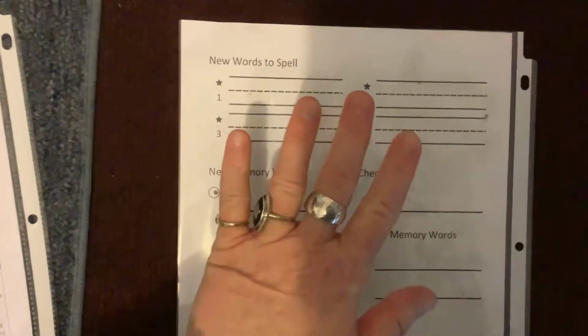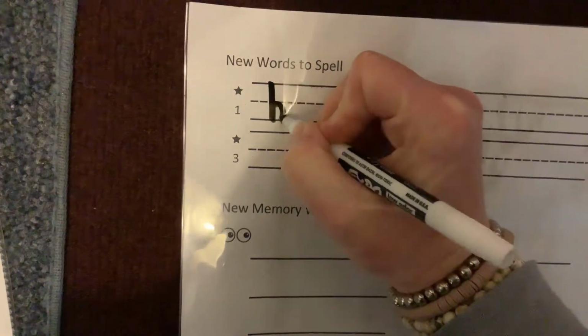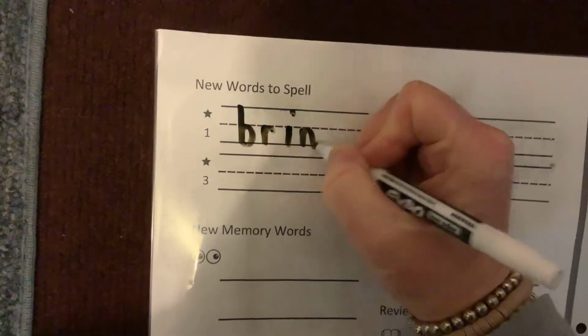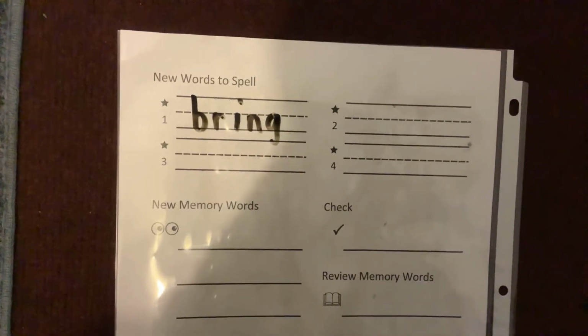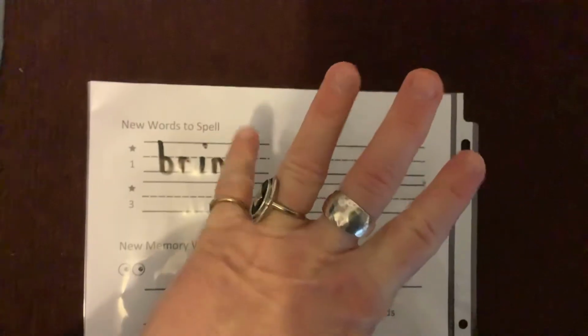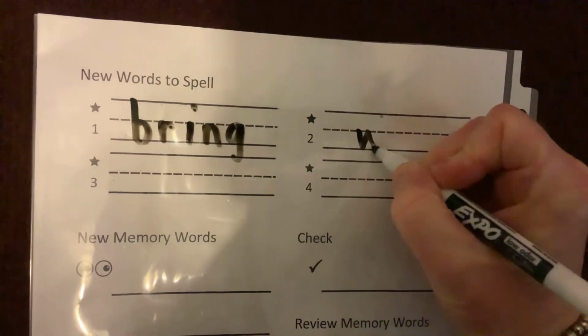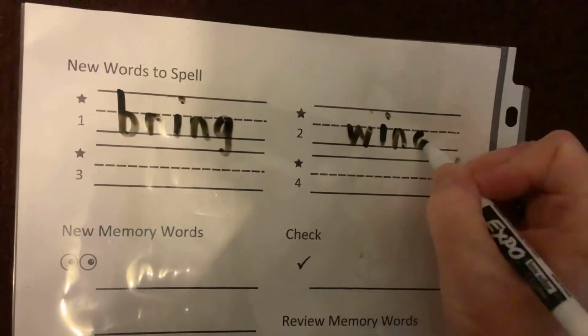We're going to write some ing words. Our first word is bring. Let's tap it. Br. Ing. Three sounds but five letters. Br. Ing. That ING says ing. It goes together. Bring. Our next word is wing. W-ing. Now, wing is not a question word, so it just starts like wagon. W-ing. Two sounds, but four letters.